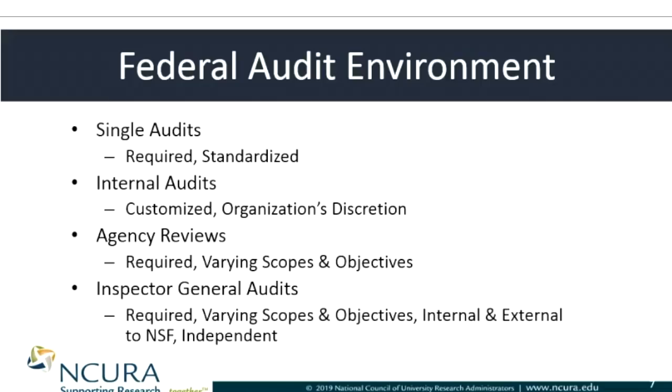One of the primary purposes of these single audits is for the auditors to determine whether the financial statements and the schedule of expenditures of federal awards are presented fairly. The next bullet down is just internal audits.